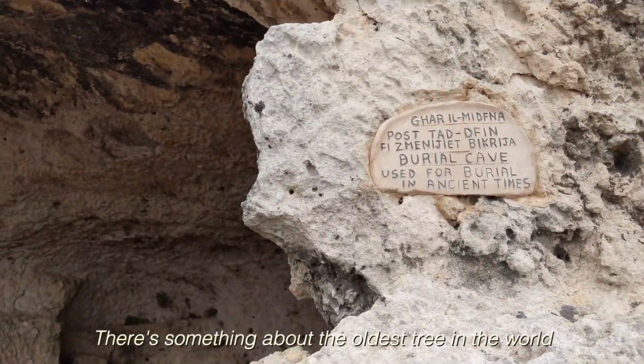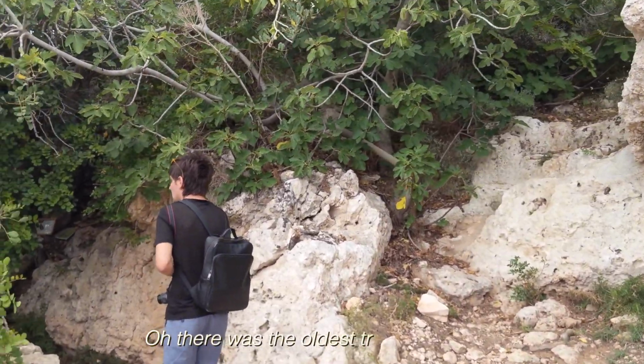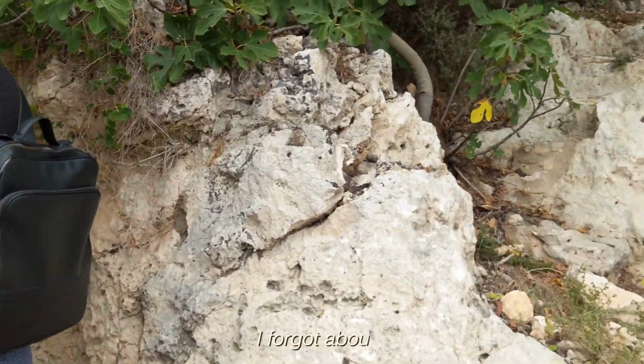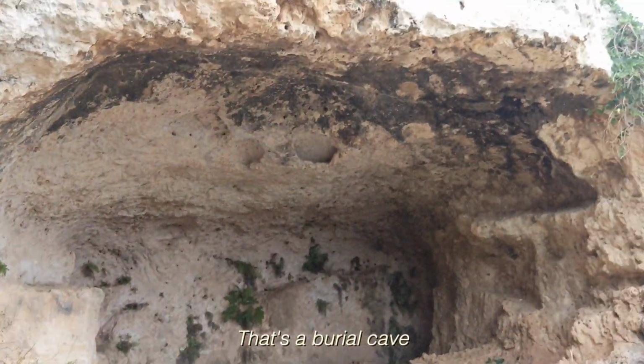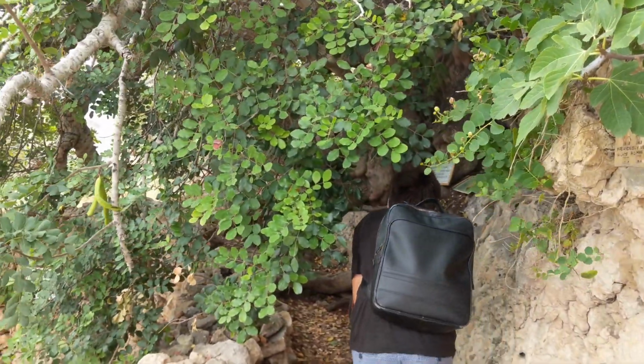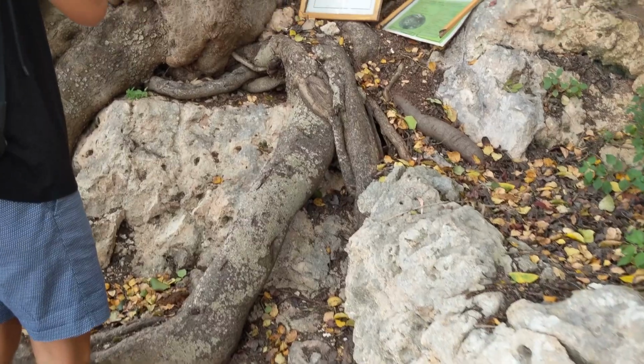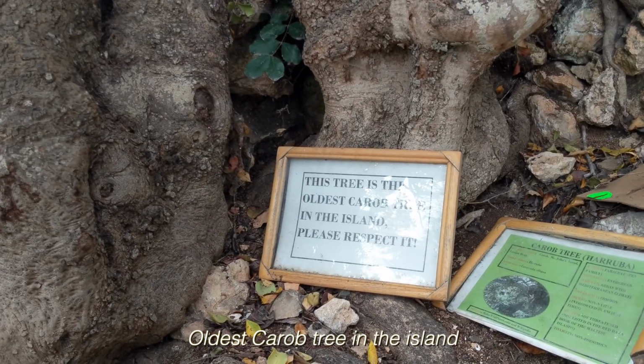Something about the oldest tree in the world. Oh, there was the oldest tree in the world on this trail, by the way, I forgot about. That's a burial cave. Oldest carob tree in the island.